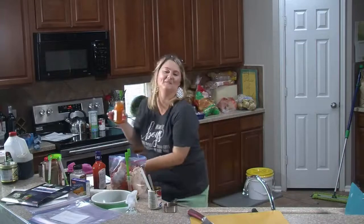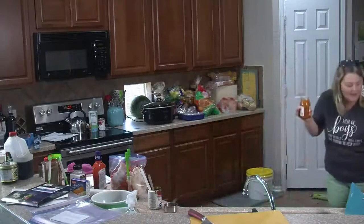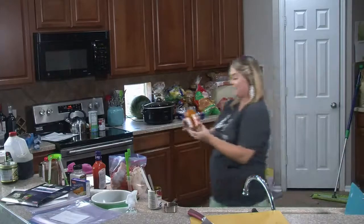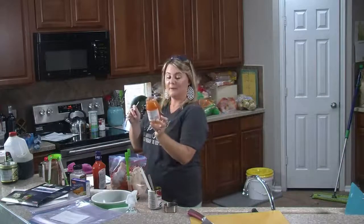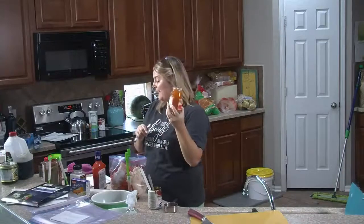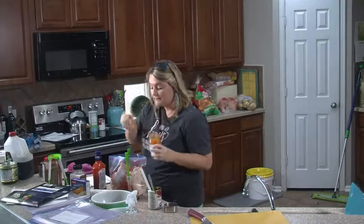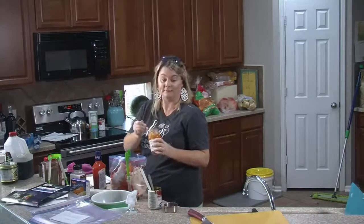I just ruined cranberries. This is gonna be good. I promise you, Kelsey has the most disgusted look on her face. So this is sweet orange marmalade. It's not. This is 10 ounces. I need a cup, so I'm going to use almost this whole thing. It smells pretty good, I'm here to tell you.